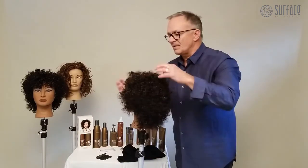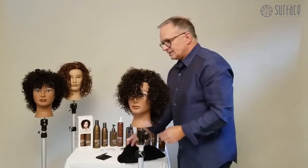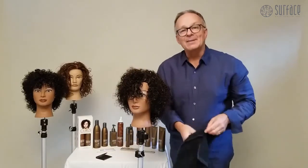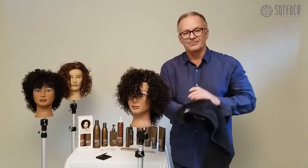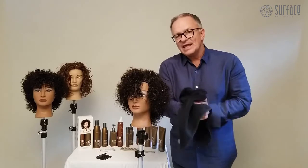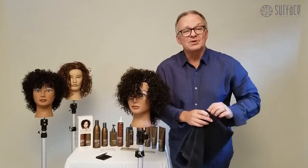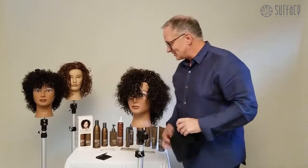So, working it from the ends up. Now, here's a hot tip, depending on how much time you have at home or in the salon. If you have time at home, I suggest allowing the hair to air dry as much as you can before you pick up your diffuser. Sometimes time doesn't allow that.